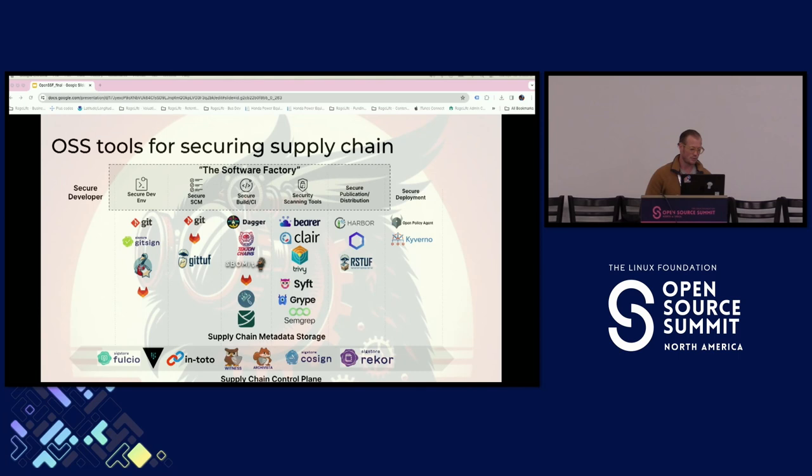The layout signed by the project owners, together with the links signed by the designated functionaries, are released as part of the final product and can be validated manually or via automated tooling, for example, in a package manager.